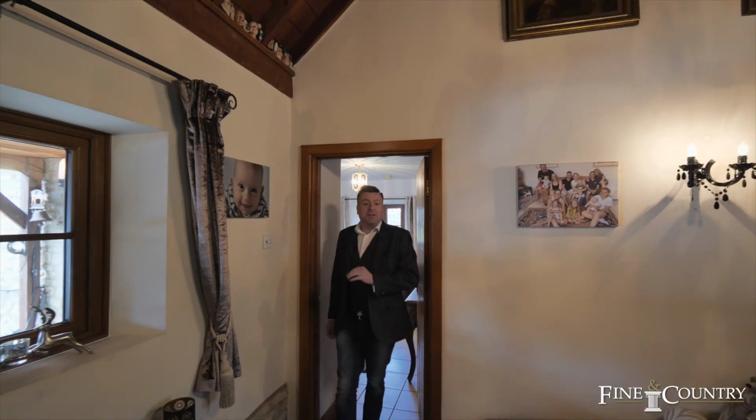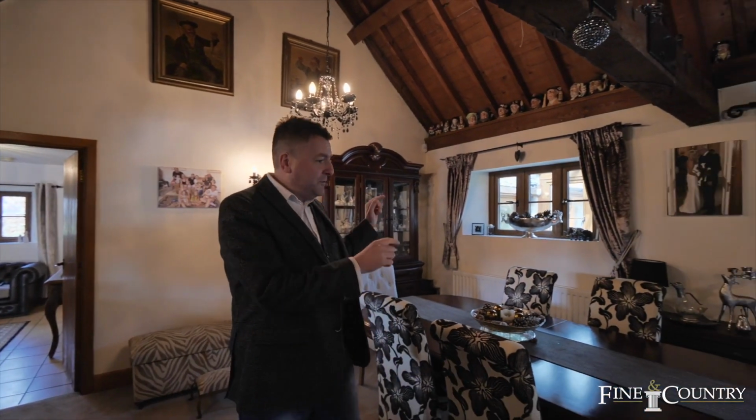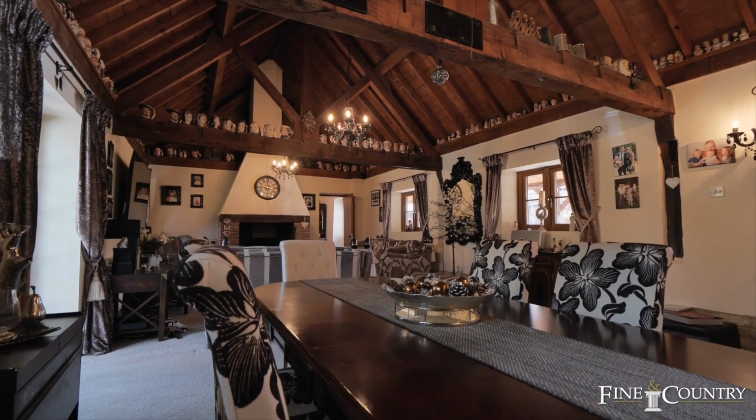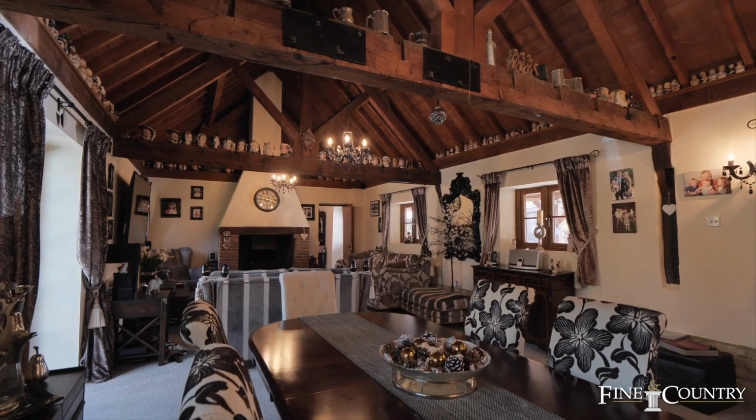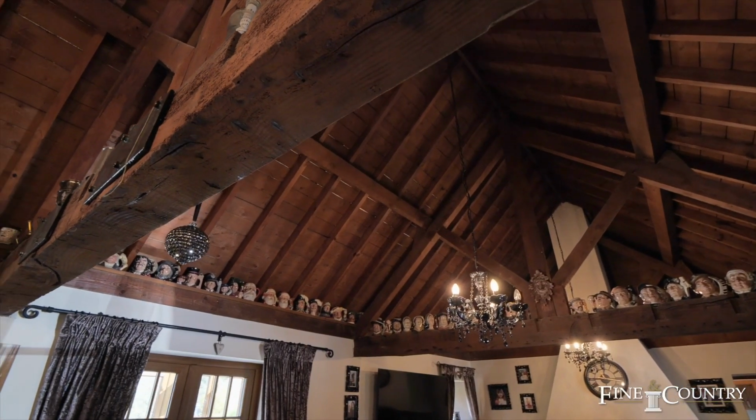This is a great reception area in here, which is split into two. For more formal dining occasions, we have this table here and the space to seat around 10 guests. But I love the charm of this room here with the high ceilings, the exposed beams, and the open fire.